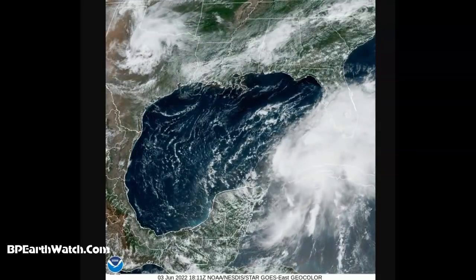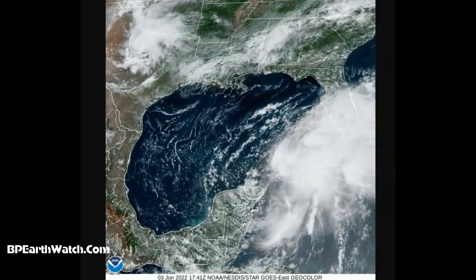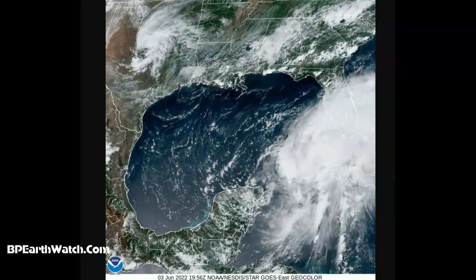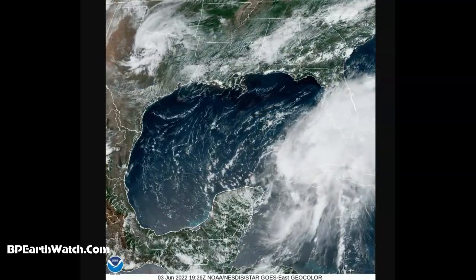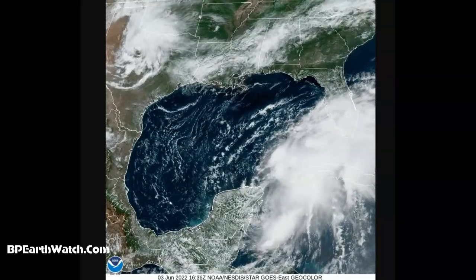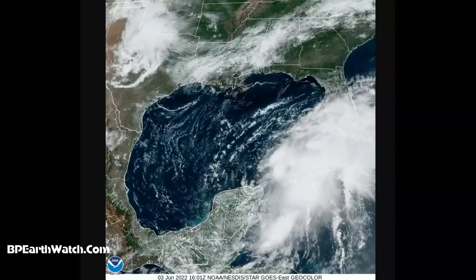June the 3rd, 2022. Guys, you're looking at current satellite images over the Gulf of Mexico. Notice Texas, you've got a little system moving through there. It's not as strong as some of the ones we've seen, but keep an eye on that. But what we do have is now basically Tropical Storm Alex.